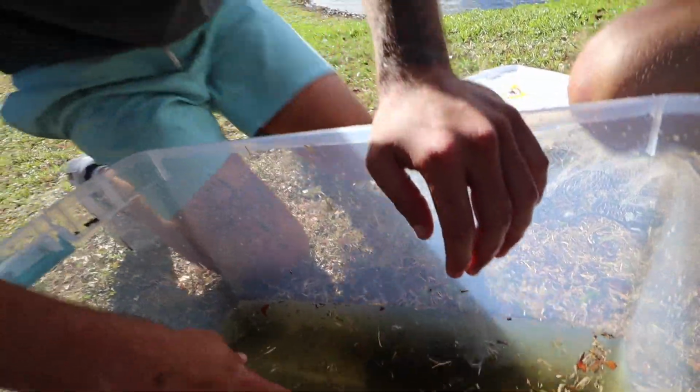Oh my god, they're little fish! No, they aren't. See it? Look at them all. You better run, son!